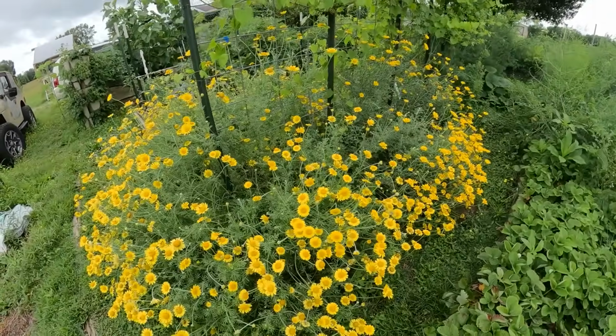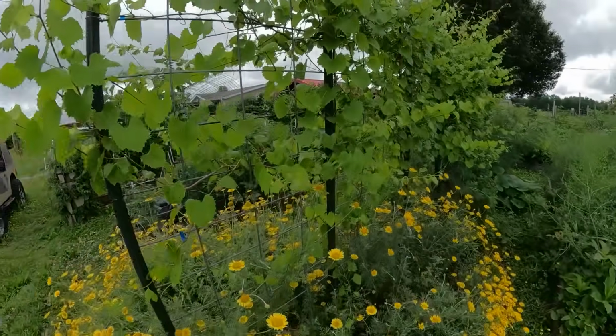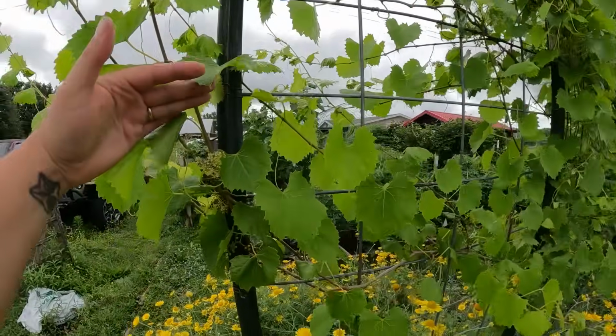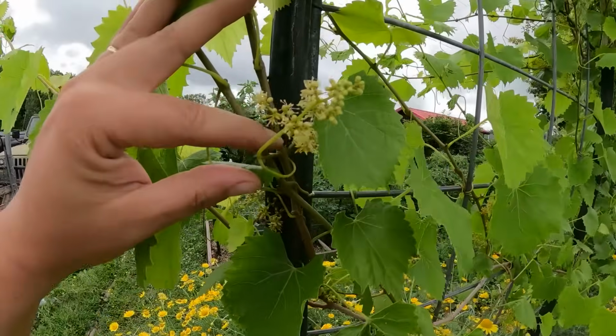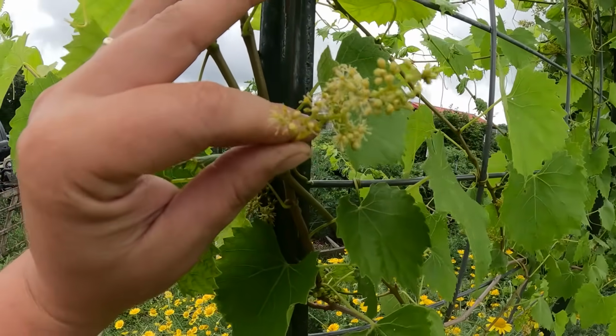So we're real happy to see our native pollinators out, even though there's not very many out right now. We're in between thunderstorms as it is, but very exciting development from last week. I had talked about how our Carlos muscadine grapes seemed kind of stagnant and that they weren't flowering. Well, they've started to flower now. And isn't that cool? Such tiny little flowers.